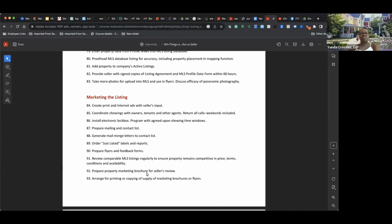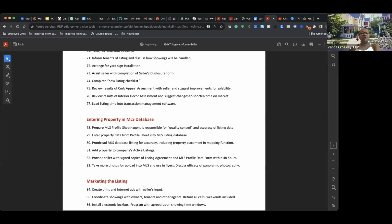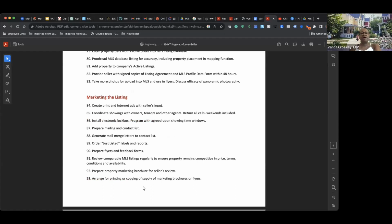Prepare property marketing brochures for sellers' review. Arrange for printing or copying of supply of marketing brochures or flyers. Place marketing brochures in all company agent mailboxes. So we at EXP don't have offices, so we don't have to do that one.